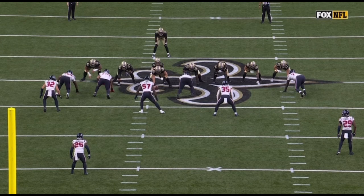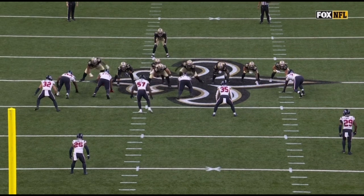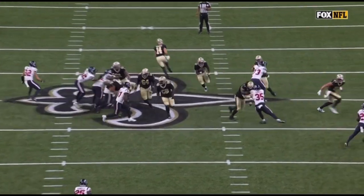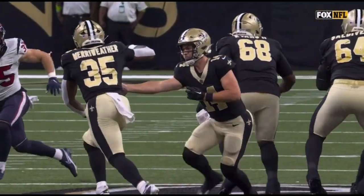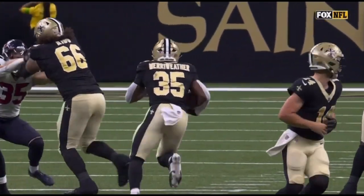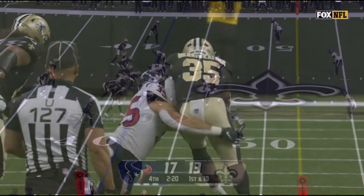I'm not sure if they're aligned right. I mean, look, this guy's on an inside 1 technique and a 9. Look at the void that they leave open just based on their alignment. That is a lot of space for Jake Henson, number 35, the linebacker, to fill. I have a feeling one of those defensive tackles needed to be a 3 technique, which means the outside.